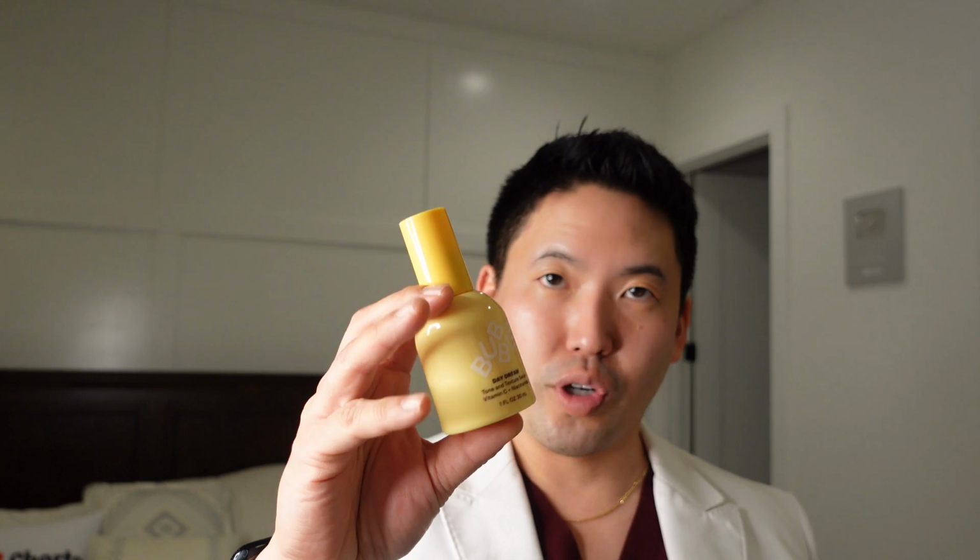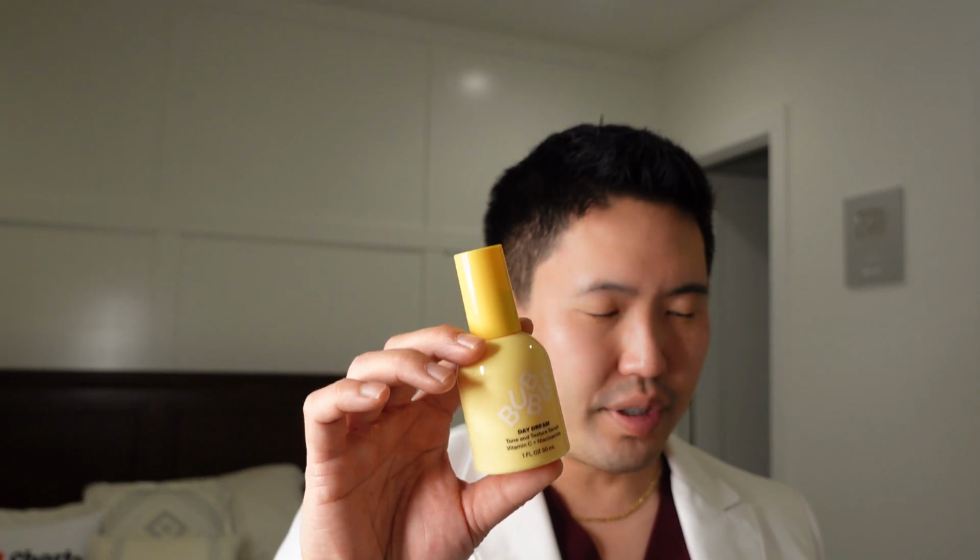It has glycerin, which is great. It's hydrating. It's a humectant that draws in water. Niacinamide, alpha-arbutin, which works on decreasing dark spots. It works on tyrosinase, so it will try to halt the production of melanin. So alpha-arbutin we do see in quite a bit of products that want to brighten the skin.